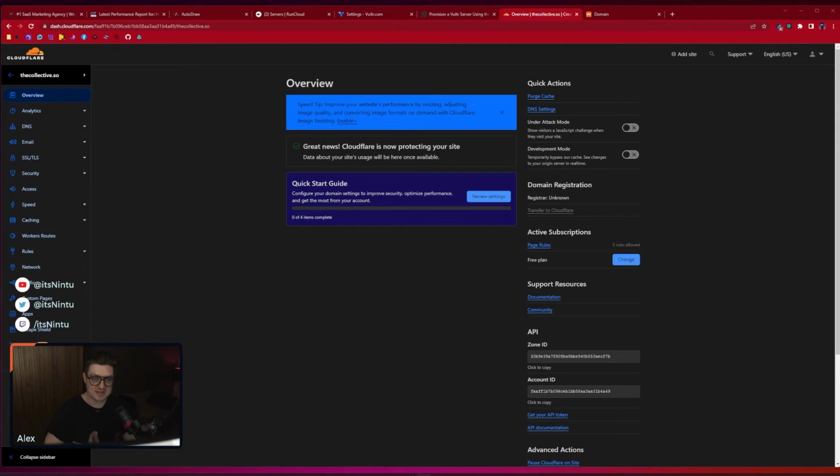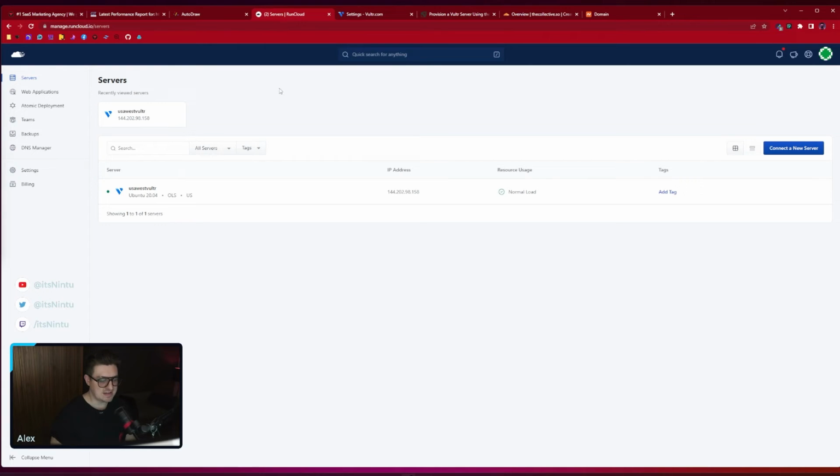Now, we have one last step with our Cloudflare CDN setup. That is integrating it back into RunCloud. So you're going to go back to your RunCloud server settings, and by now the server should have correctly installed and it should be all set up.